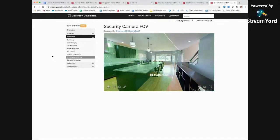Here's an example of a space. You see the security camera, right? And it's capturing a space. It's actually not a real camera, and it's not a real field of view, but we've calculated that based on the angle of the space itself. And so in this here, you can integrate with us, and you can try to do all kinds of things.